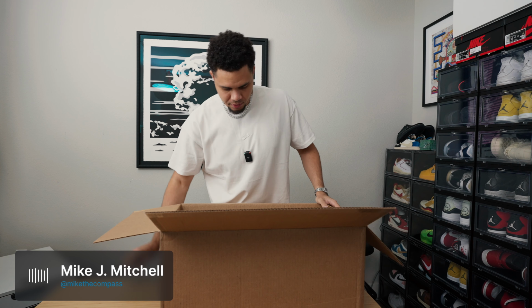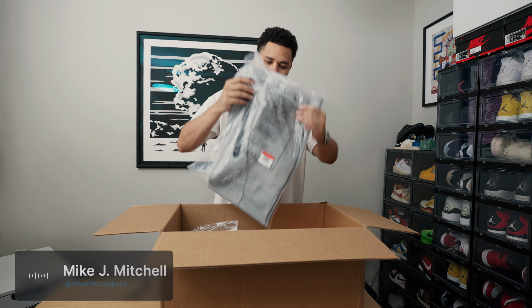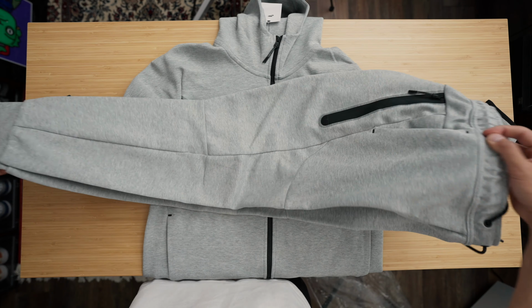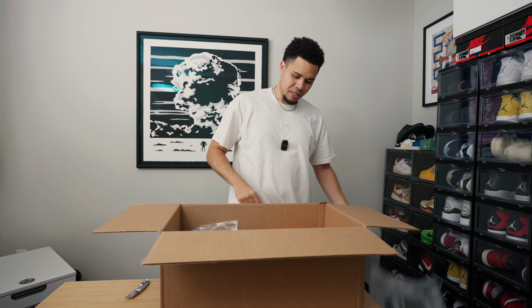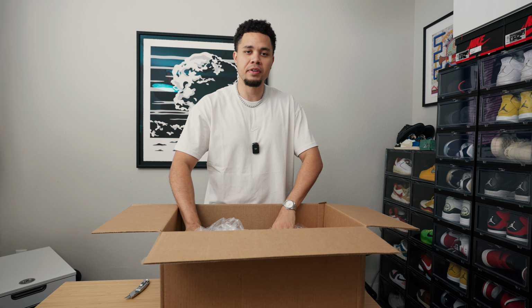It's been some years since I picked up some new Nike Tech gear. My favorite, man, this is all I used to wear. Slim fit, tapered leg, we got the regular length, got these in a size large. In the gray, I have so many black pairs, so I figured might as well change it up and have a nice little gray fit.